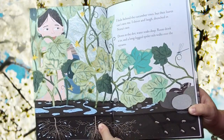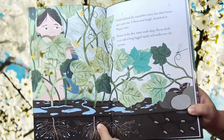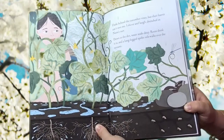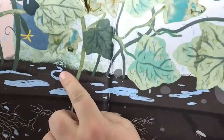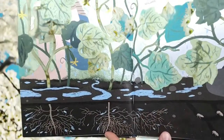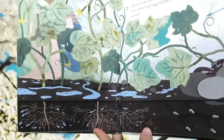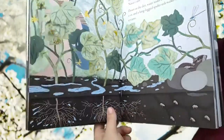Down in the dirt, water soaks deep. Roots drink it in, and a long-legged spider stilt walks over the streams. Do you see the spider? Can you see him? Spiders are great for our planet. They help control mosquito populations. So whenever I see a spider, I remember all the good things that they do for us, and I make sure not to hurt them.